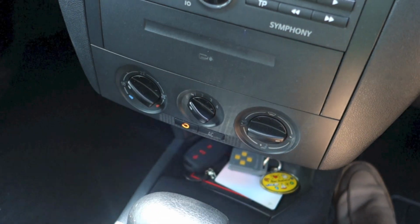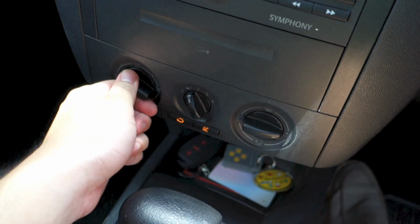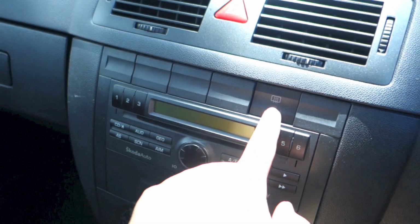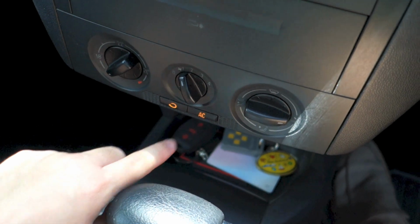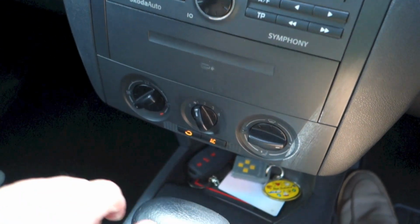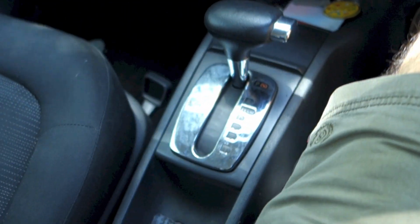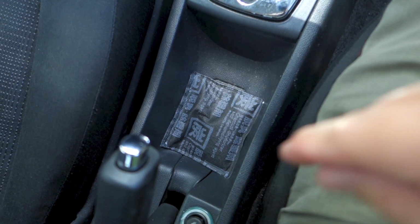Very simple manual air conditioning controls, fan speed, temperature, different modes, front defrost, rear defrost is right up here, recirculation, air conditioning, storage, more storage down here, and right here. And even more storage beneath the parking brake.